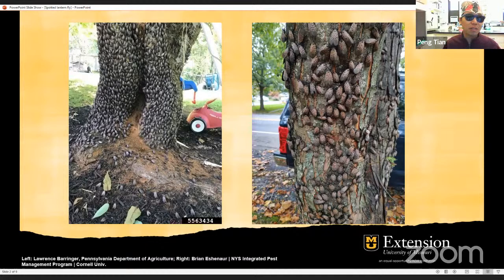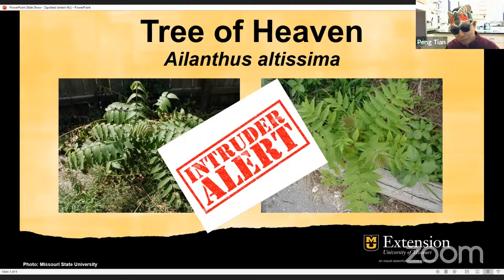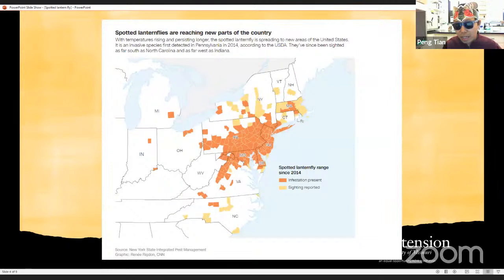We can infest over 70 different plant species, including grape, apple, walnut, and oak tree, all types of ornamentals. However, one thing I want to mention, we have our own favorite, which is called Tree of Heaven. Look at the color, look at the juicy leaves. This is our favorite plant. I don't know why you human beings always label them as an invasive species, but this is our favorite. I came to this country in 2014. Pennsylvania is my hometown.